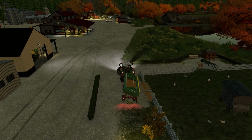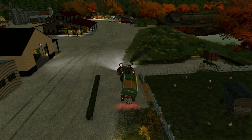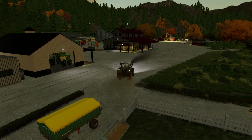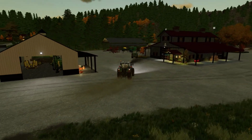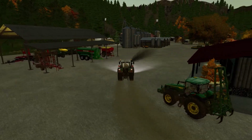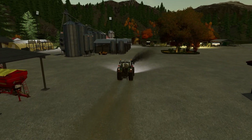Oh yeah, oh yeah. Nice. Still some left. That is promising. Wait for it to drop down. Close the cover. And we can leave this guy there. And we're going to take this scenic route over to our trailers there. I do want to test something out.